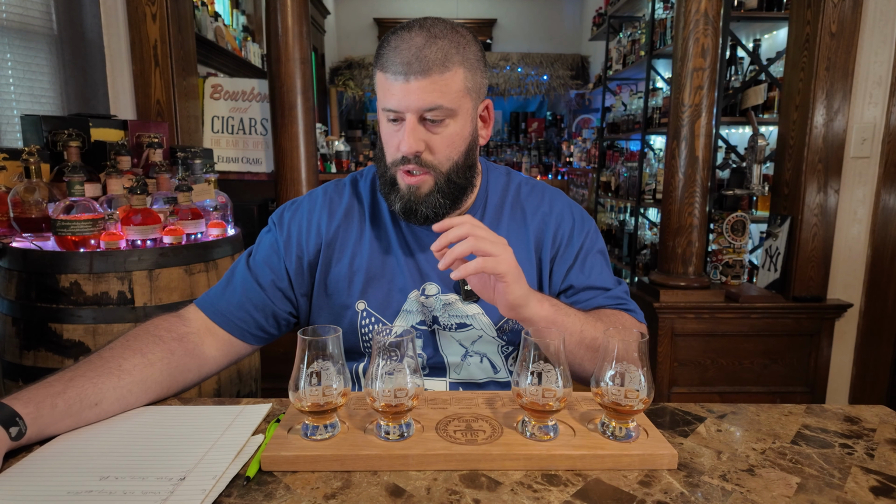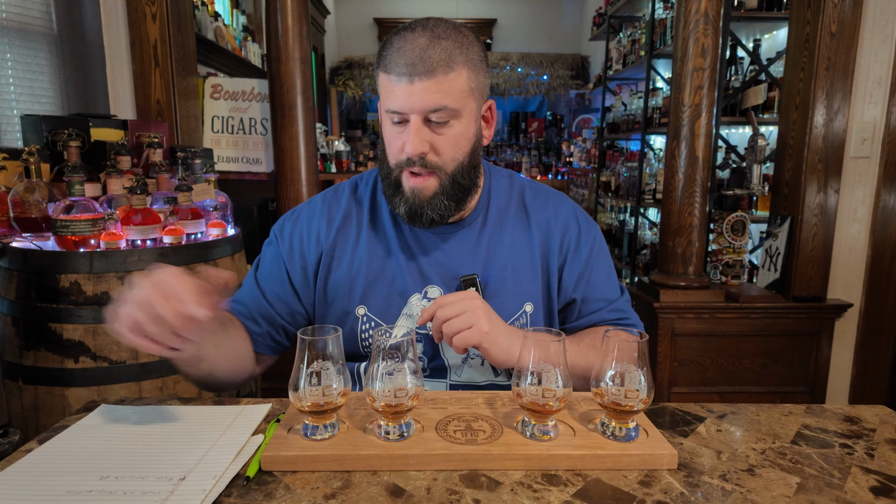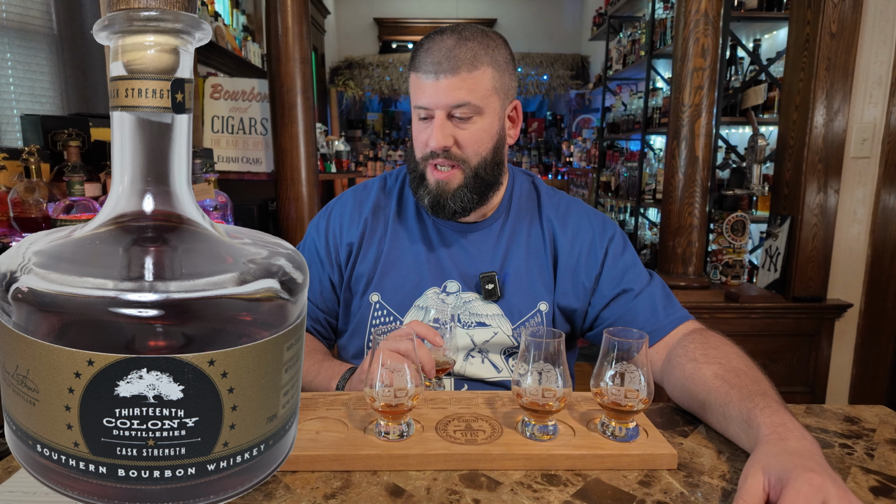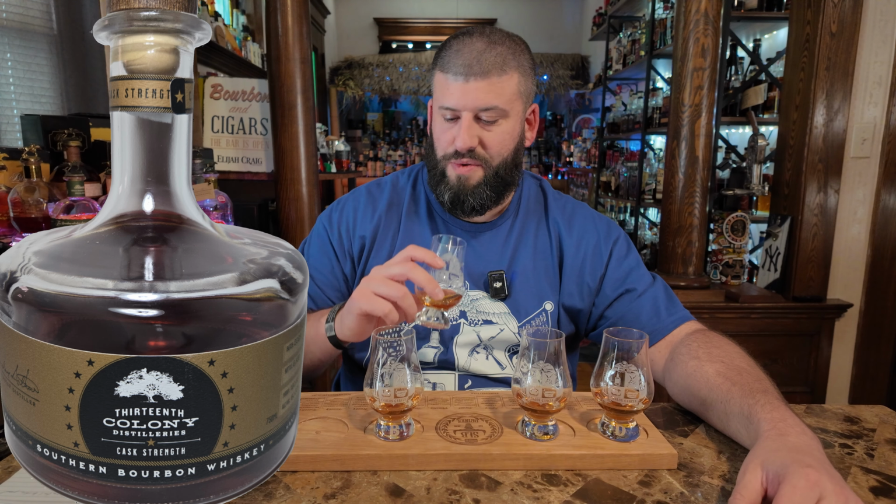Okay, so let's go to A on the palate. All right, so that first sip was grassy, bubbly, and cherry. That grassy note, not the biggest fan of. Let me try this again. There's a nice wood note on the second sip.